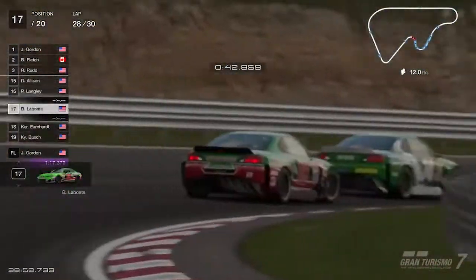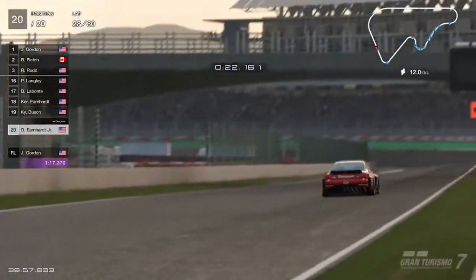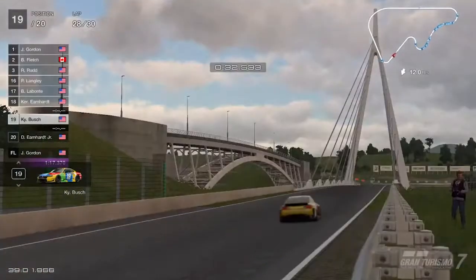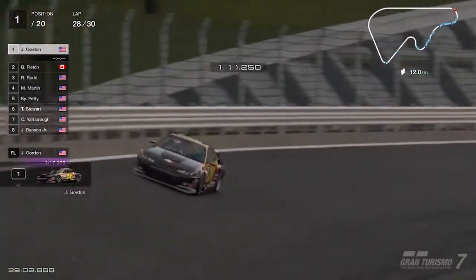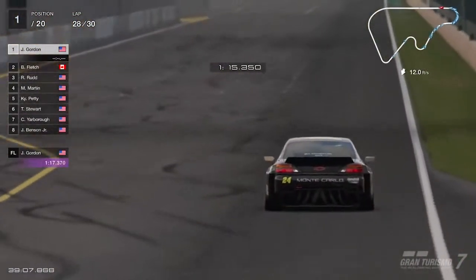Paul Langley back out of relegation. Kerry Earnhardt, Kyle Busch, Dale Jr. Those 3 cars looking like they're going to get relegated. Especially Busch and Earnhardt Jr. Here comes Jeff Gordon. 2 laps to go.